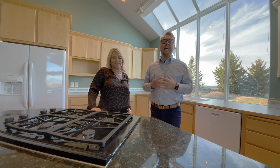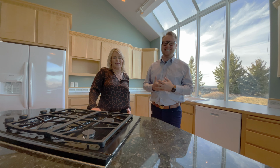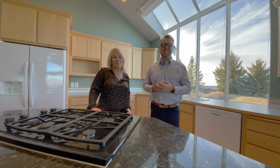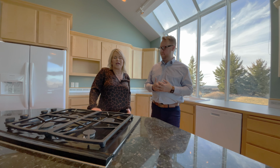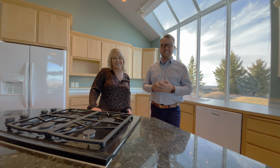Today we're taking a look at 1810 Northwest Nicole Court here in Pullman. This home sits on a double lot in a cul-de-sac and has sweeping views of Washington State University and the Palouse.